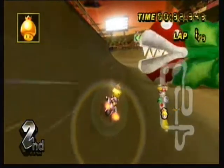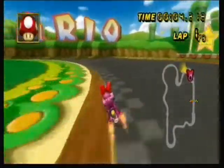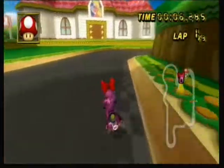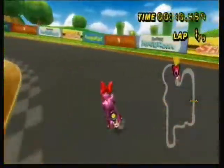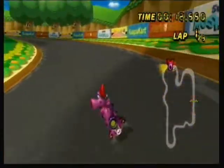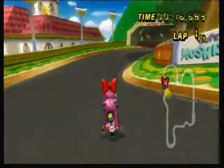I mean, just gosh! What's great about unlocking these characters and vehicles is that to unlock some of them, you have to complete all the time trials and unlock some of the expert staff ghosts, which is pretty fun but also frustrating because some of these ghosts are, well, experts.